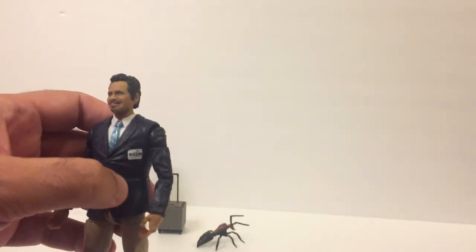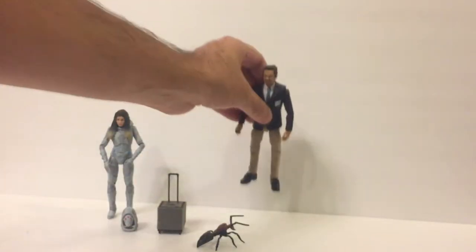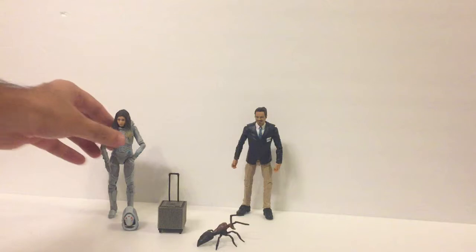What do you call it? And give me this guy's two friends. And boom, we got a sale. So love that figure. And of course we got Ghost.